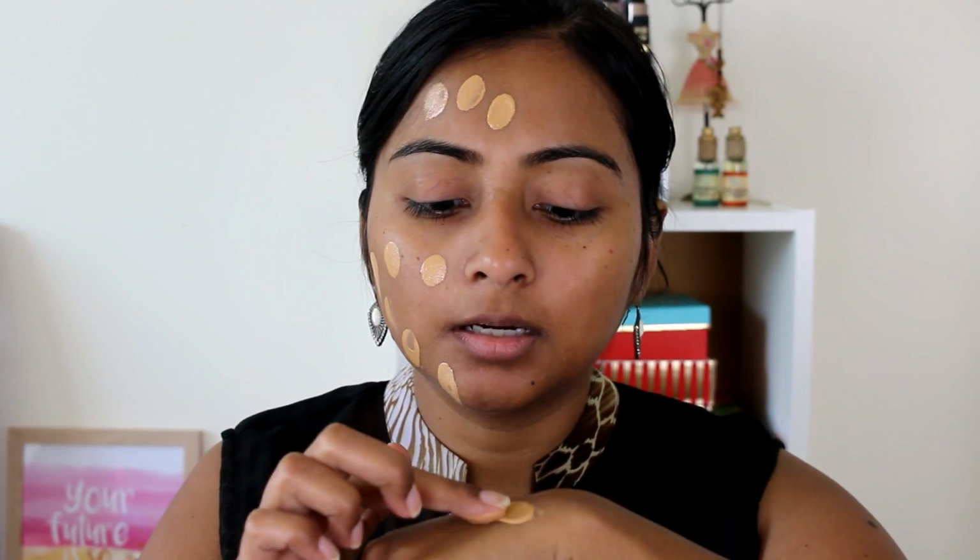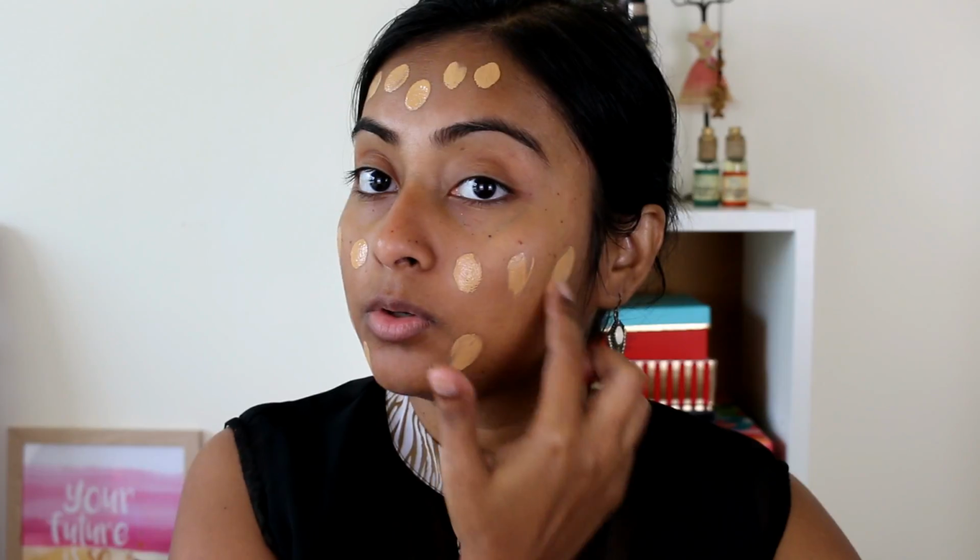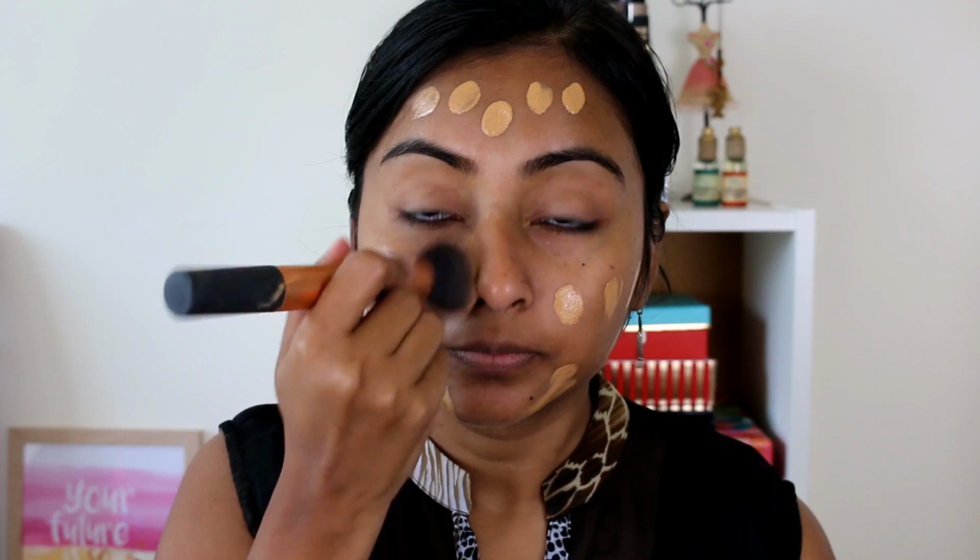I'll do one side with the beauty blender and the other side with the brush. It's quite liquidy. It's not very thick, which is nice. I always like foundations which are not too thick. So let's do this side with the brush. I don't have a concealer, so I'll just go with the foundation.